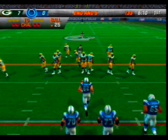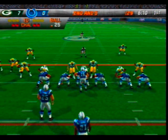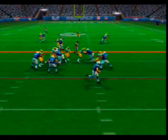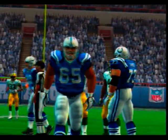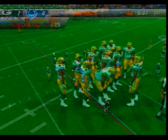Second and five. Ball on the 25-yard line. From the start. On the carry. They'll go with a play fake. With the pass, it's batted away. Riddle was his intended target. Alexander with the coverage.